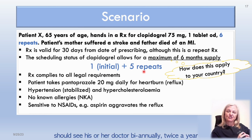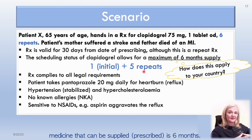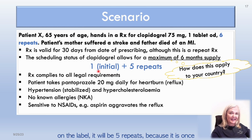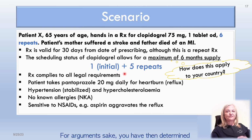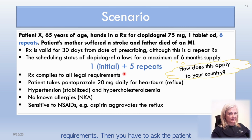Now I know there are discrepancies about this regarding the repeats of a prescription, but my argument is that a patient should see his or her doctor biannually, twice a year, every 6 months. So the maximum amount of medicine that can be supplied is 6 months. So that's why I say when you're going to put the repeat on the label, it will be 5 repeats, because it's once initial that you've given the medicine plus 5 repeats. And then, just for argument's sake, you have determined that this prescription complies with all the legal requirements.